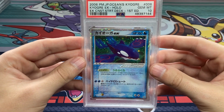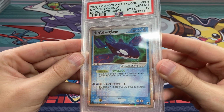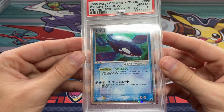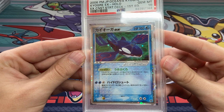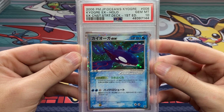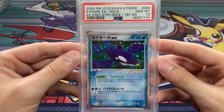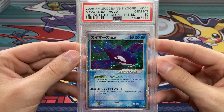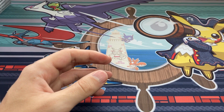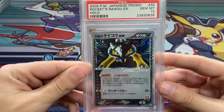So that's another thing going for this beautiful card. Next up, Kyogre EX. This is from another starter deck. This has a really interesting holo pattern. I don't know if I can pick it up here in the light. You can kind of tell it's got this really weird wave thing in addition to the regular holo that you can see right there. But yeah, this is really nice. These came in a Japanese deck product. Relatively not as difficult to find as the Master Kit and the starter deck stuff, but still a pretty awesome card.